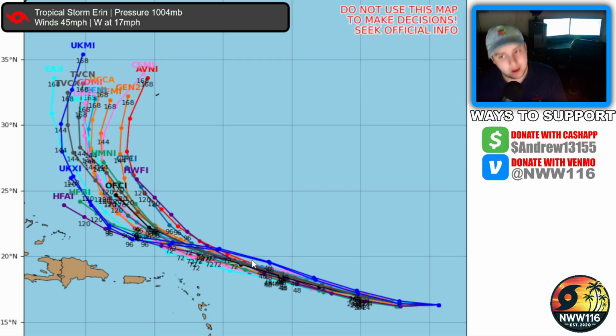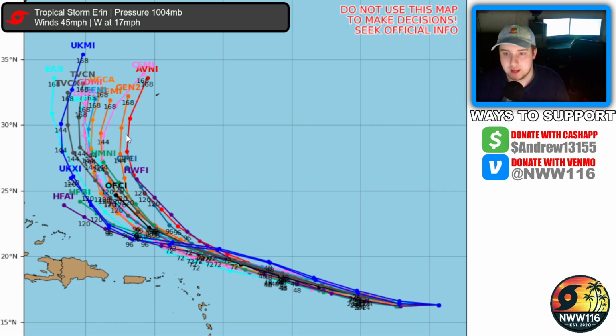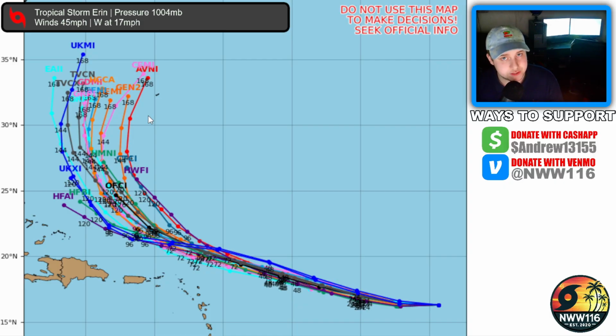However, once we work our way to that 3 to 5 day margin, you can see how the models really do start to split out, in which this actually could put areas like Bermuda at potential risk, as the models have been trending out to sea a little bit more. Now, this is still not certain, and obviously Bermuda, there's no reason to panic right now, but definitely need you folks out there to be monitoring this very closely.